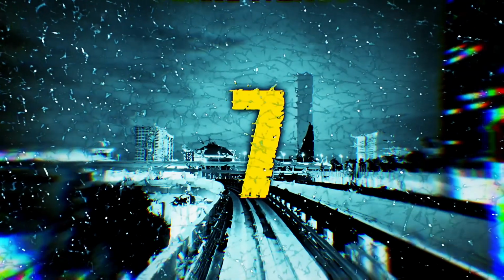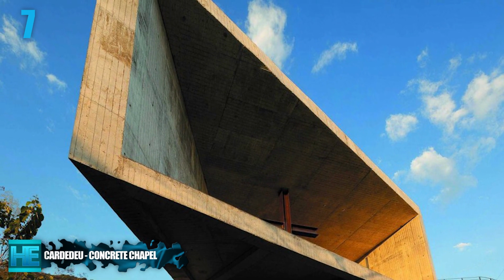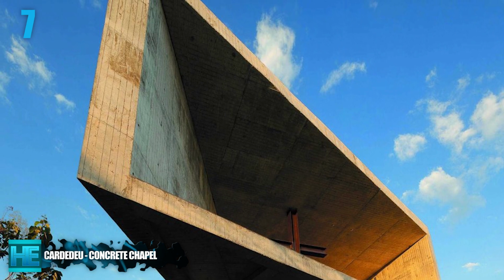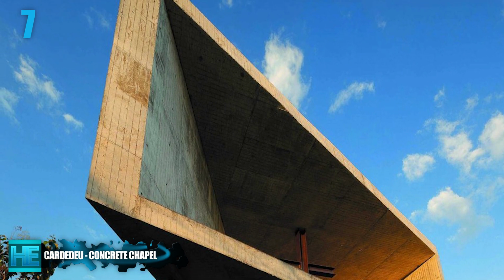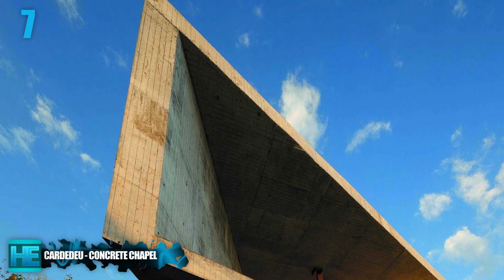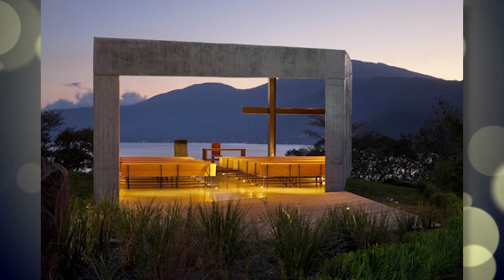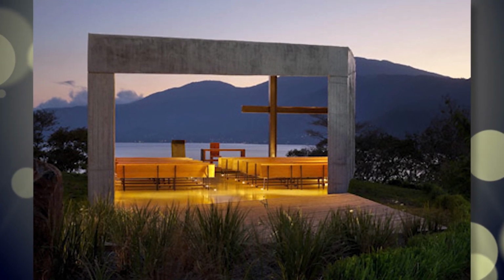Number 7. Kardadu, the Concrete Chapel. This beautiful concrete structure is built on a mountainside in El Salvador and was intentionally built with holes in it. It is called Kardadu, a concrete chapel with completely open sides to allow visitors to view the spectacular view. It looks directly into Coatepeque Lake, a scenic volcanic basin surrounded by grassy plains and mountainsides.